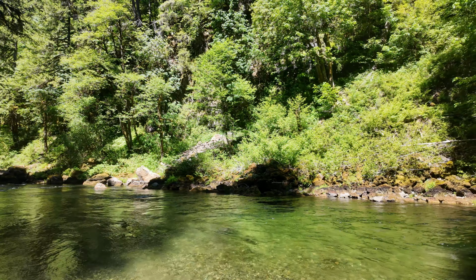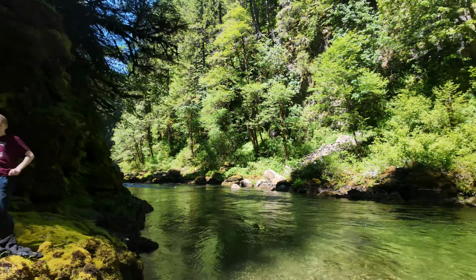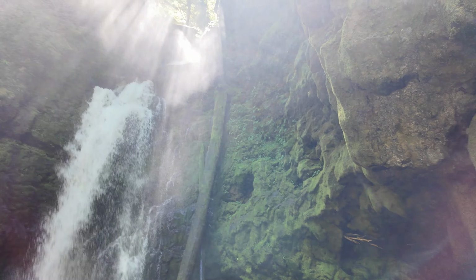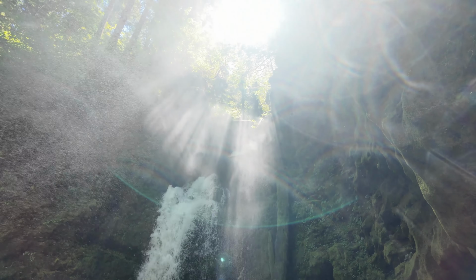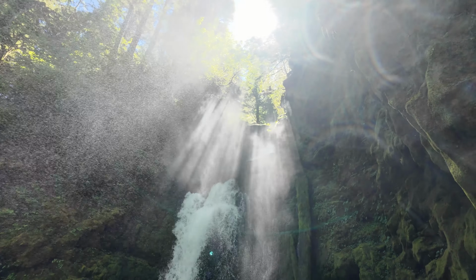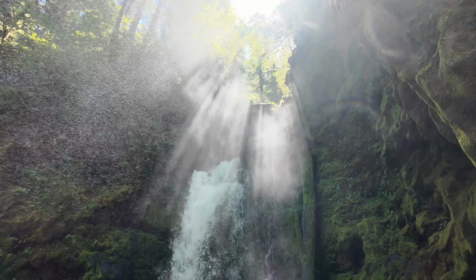Here's the view from the other side of that little creek. I don't know if you can see it, but there's the twin bridges here. There's like two arches up there. And I think you could hike up there and climb across them if you're braver than me.